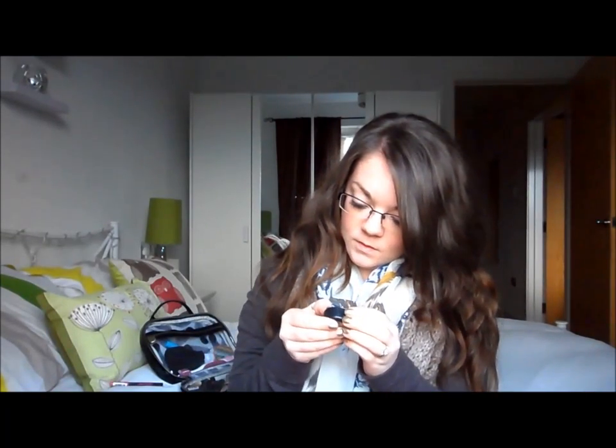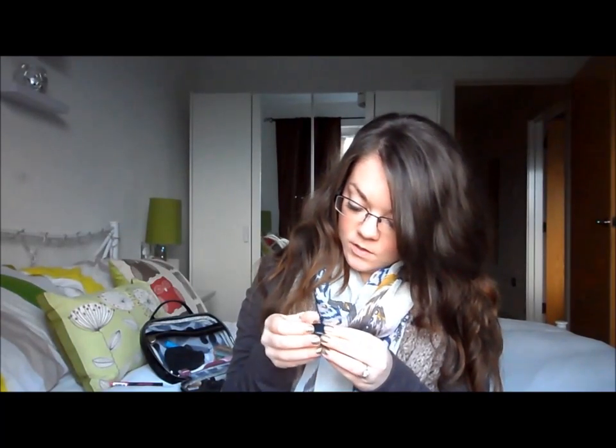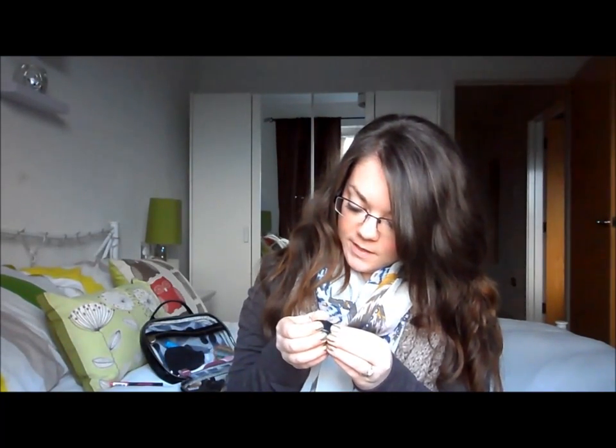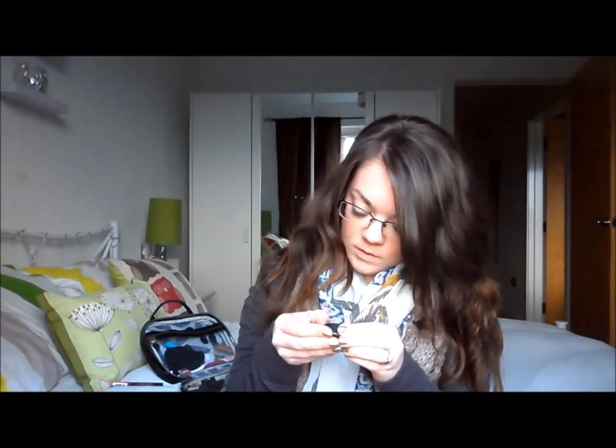I'm just trying to look at the back of it. This one is the Studio something, I think. Let me have a look. Yeah, this is the Studio Finish. I'll link all these down below anyway. Once I've done my foundation, I'll get this and cover all my chin area and my spots, under my eyes, and any other blemishes I think need covering.